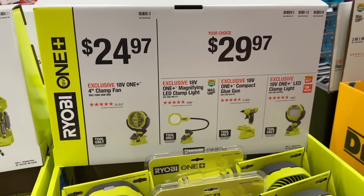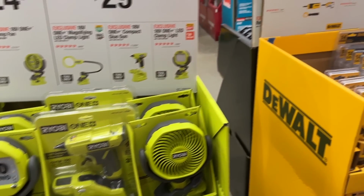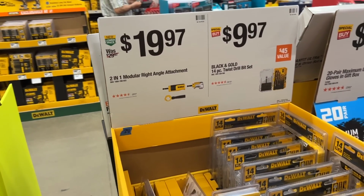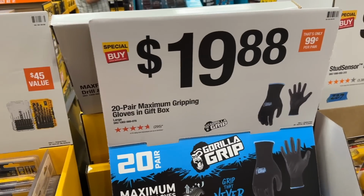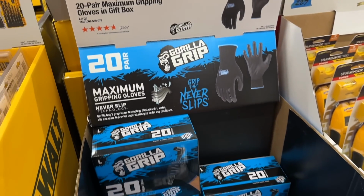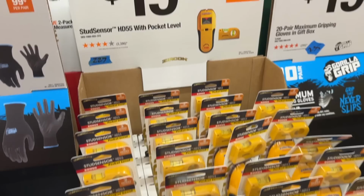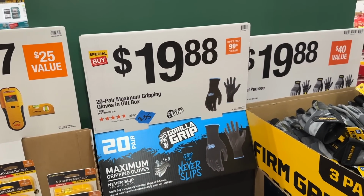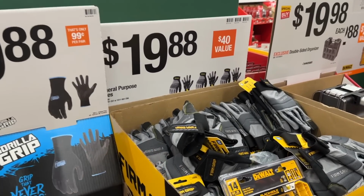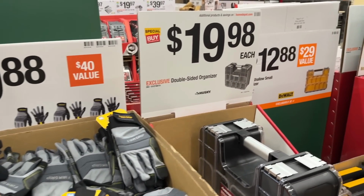Works really well. You have some of their smaller items. You can check some of these out. Little flashlight and little lamp and fan. And then we also have some DeWalt items as well here. And then some Gorilla Grip gloves. Then we also have the Stanley stud finder and the pocket level. So you can check that one out. More gloves and other items like that.